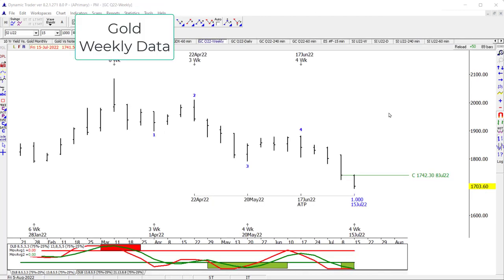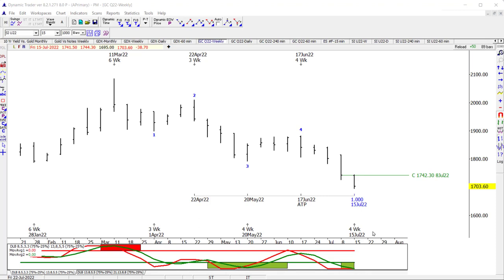So this is gold weekly data. We looked at gold in depth, I think it was a couple of weeks ago, and this past week was ideally the maximum time before gold would make at least a weekly, if not a monthly low, and finish off this 5-wave decline. So we're in that time period.